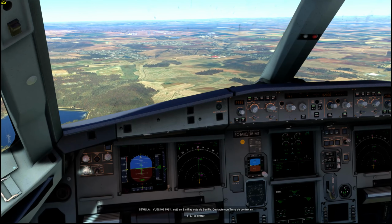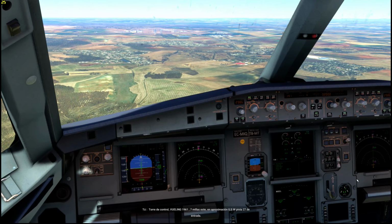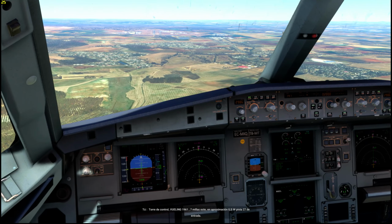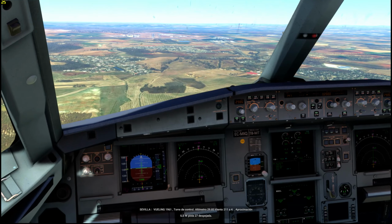Tower on 118 decimal 1, bowling 19er 6-1. Tower bowling 19er 6-1, 7 miles east of Sevilla, ILS 1827 approach. Two miles final, good bridge, and long final. Bowling 19er 6-1 tower. Number 2.